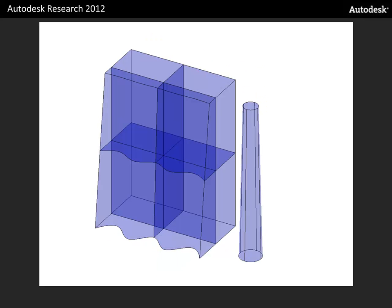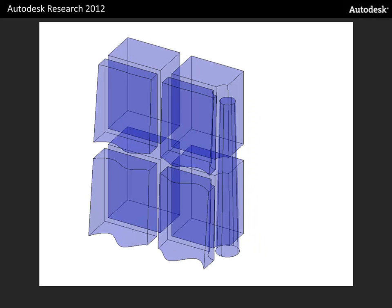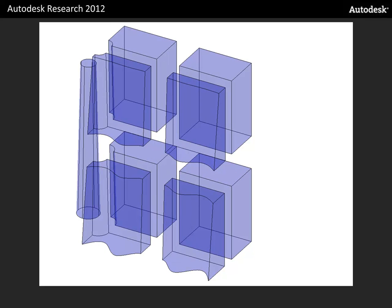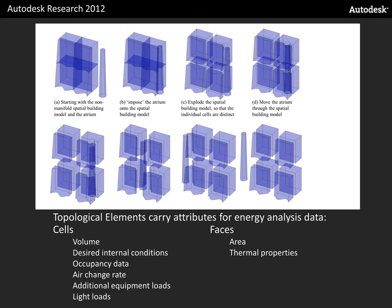And so not only can we use this technique for a structural model, but we can use it for the actual volumetric cell model. So I can expand it up a bit, do another explosion, and you can see all these different cells forming. This is rather an idealized representation of a building. So we can now attribute this. The cells obviously have their volume, but they can be defined with their desired internal conditions, occupancy rate, air change, for example, additional loads. And then the faces have an area, and they can be given thermal properties.